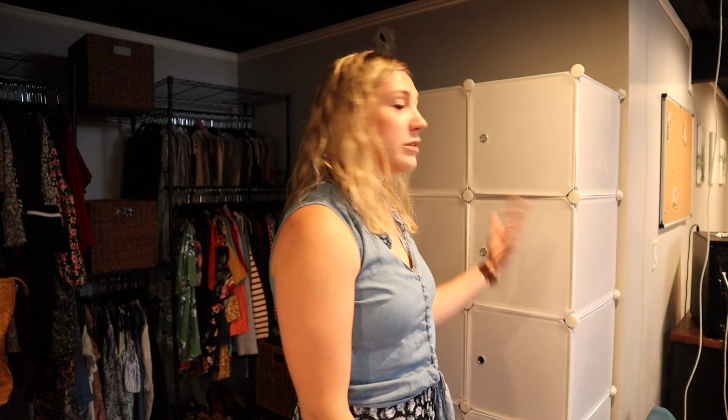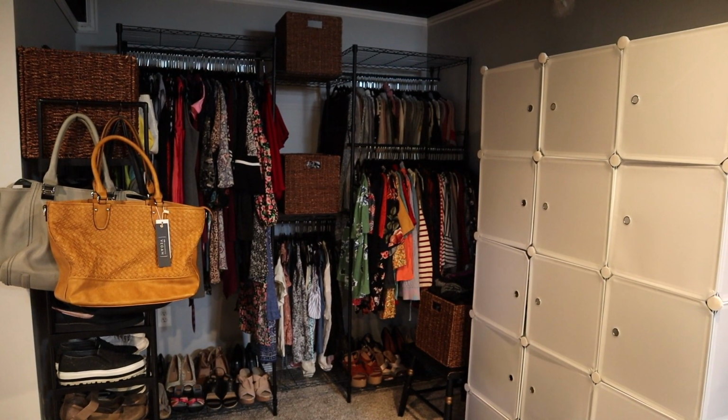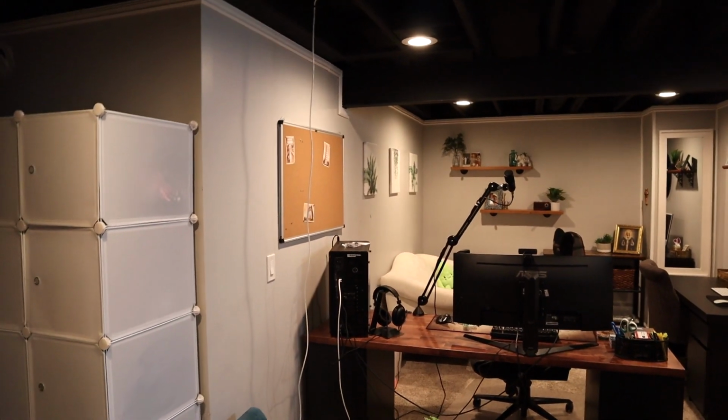But for right now, it's working out. All right, so that was how I store my inventory. But just because we're down here, I figured I would show you my little office area as well. Okay, so there you can see my little inventory section. And if you're curious, there's the door into the basement, and then there's that little section. And then if you just turn a little bit more, there is our office area.